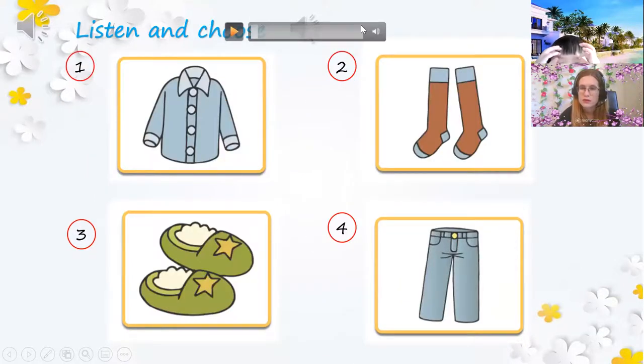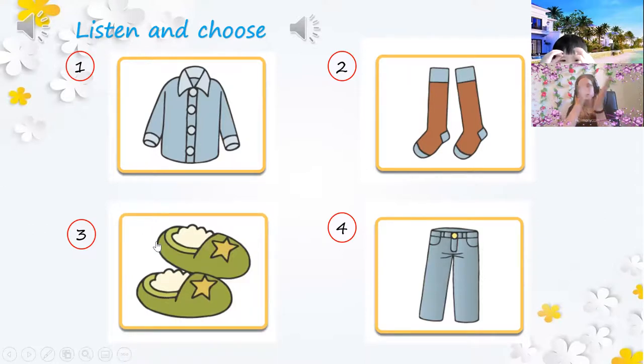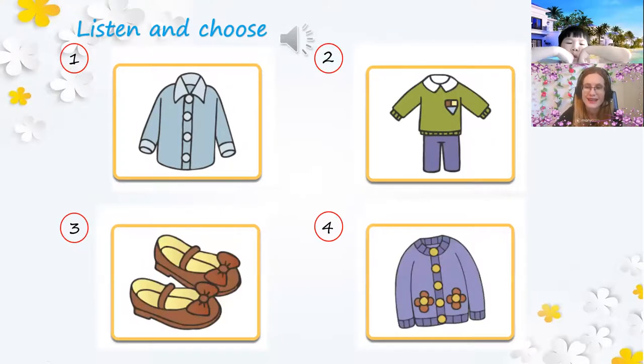What do you wear at home? I wear my slippers. Slippers. Which picture is slippers? Which one is the slippers? Number three, yes. Good work. Good job.